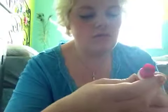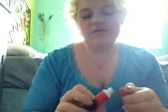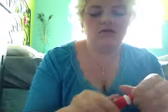It says do not use in eyes or mouth, may stain some fabrics. So, general knowledge. And this is the same sort of stuff where it's really liquidy and gross, but awesome at the same time. So that's good for making drips and just covering large areas, that sort of thing.